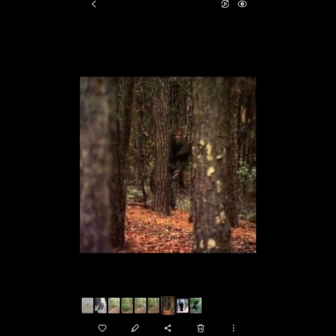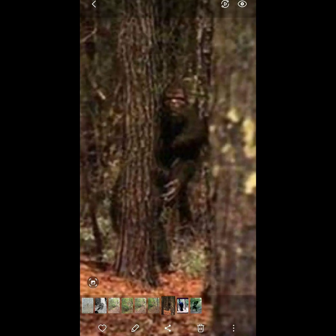Am I wrong on that? I don't. Oh, damn. I was pretty settled on that being art, but now I'm like, well, I don't know. I'll tell you what. If it's real, it's too good to be true. This is a very clear picture of a Bigfoot. I just feel it feels computer generated to me.